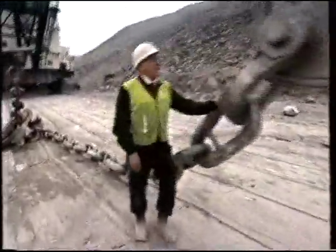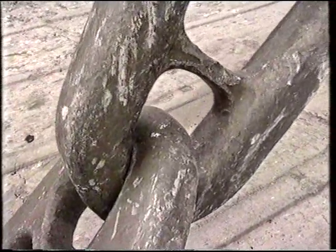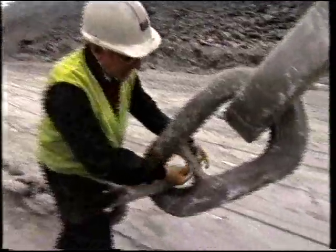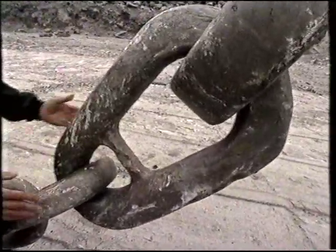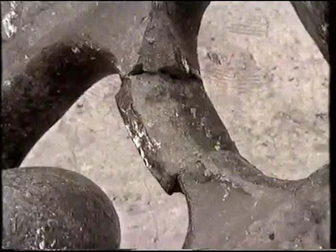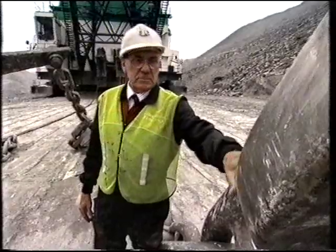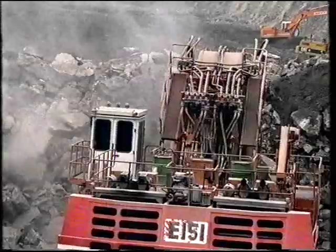This is the shackle that links the drag chain onto your bucket. And then we have the pear link. This is a pear-shaped link. We have a bar in here, which is cast into the link, which stops this link being jammed up in here. You'd be amazed how a 6-inch section can break into 2 pieces.